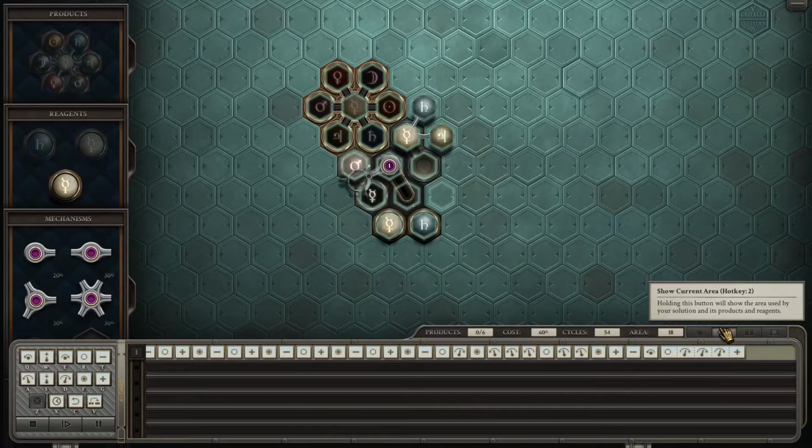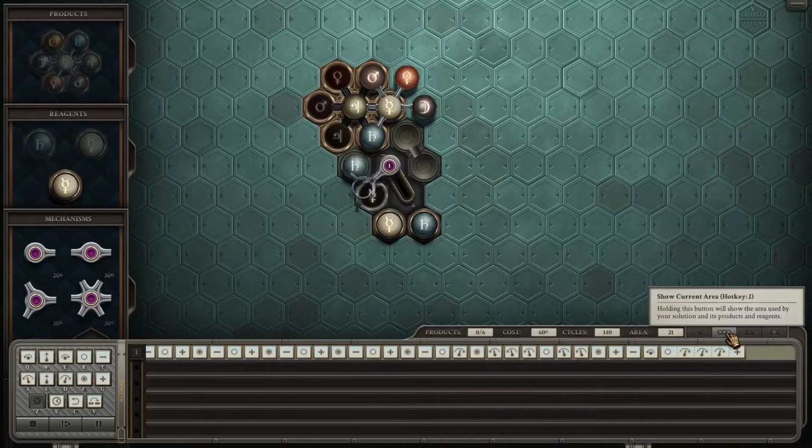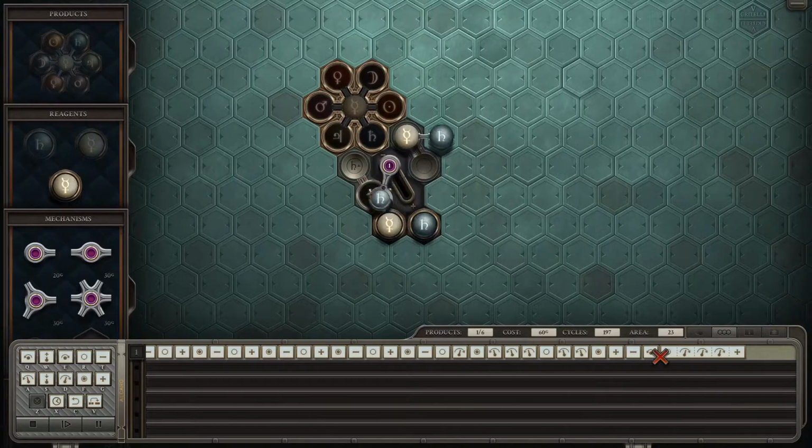Oh yeah, this is taking up like no area. So my area is going to be fantastic. Let's see, 1, 2, 3, 4, 5, 6, I think it's going to end up being 7, 8, 9 hexes, not strictly needed. Still though, my area is going to be fantastic. I could imagine there'd be ways to do a little less area, but not much less. As for cost, I feel like this is optimum cost.